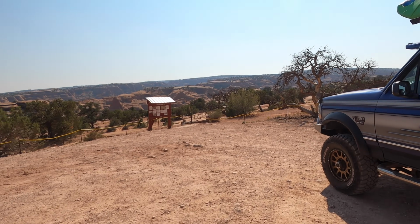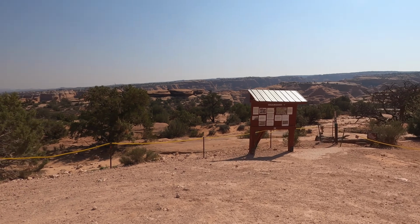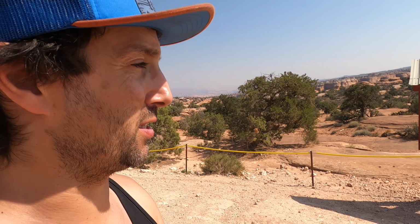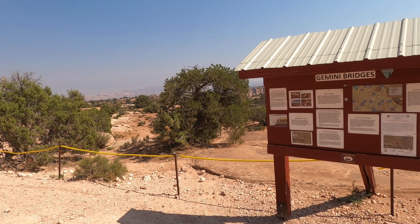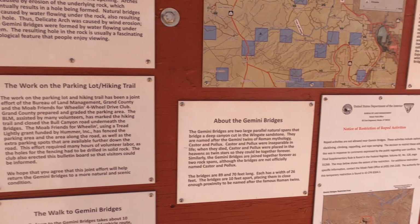Well, boys and girls, we've arrived at the Gemini Bridges. Let's go check it out. I'm assuming you can't drive up to it. I read something in the book about some kid, he's 19 or something, and he tried to drive across the bridges or something, and yeah, fell 160 feet to his death. The bridges, let's go check it out.